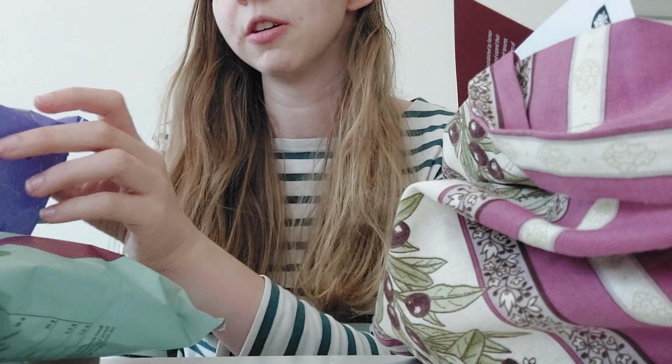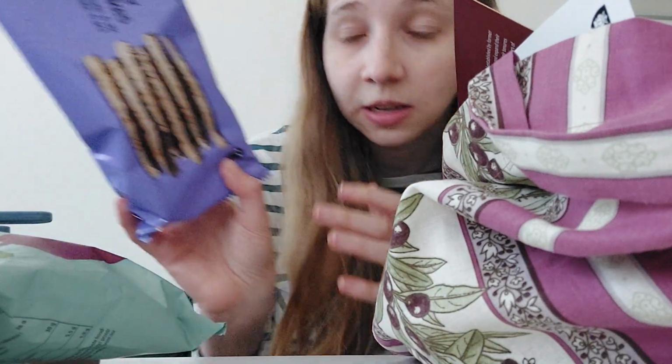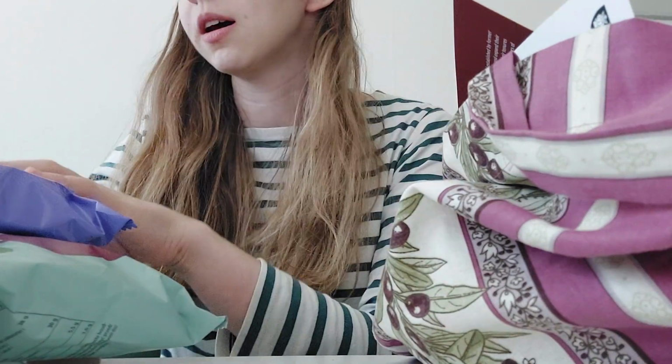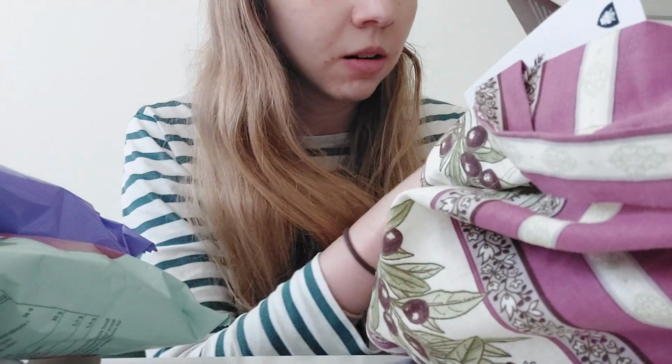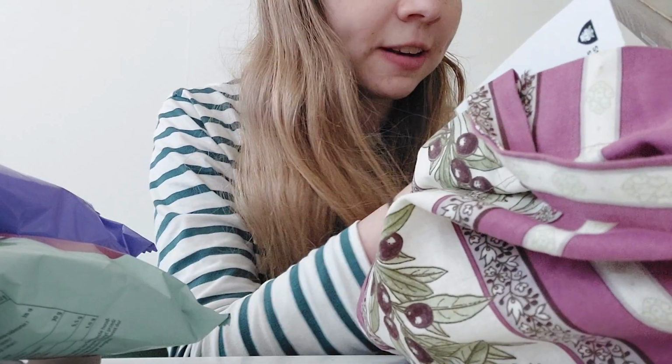This is what I live on, basically. They're crackers, but with chocolate, dark chocolate. They have raised their prices on that, though. It used to be super cheap, but now everything is a little bit more. Okay, what else do we have in here?